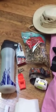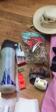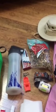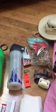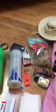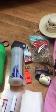Food, you want nutrient-dense, high-calorie foods. You're going to be hungry. You're going to be walking for a whole day. You might need some extra nutrition. So some fruit, some veggies, some protein bars, some nuts, those sorts of things for sure.